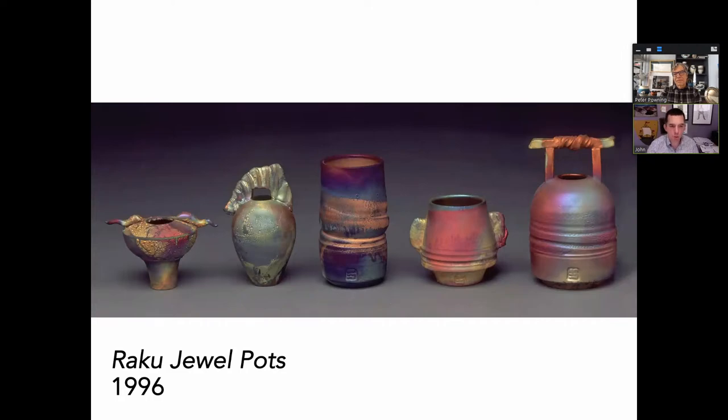These are called raku jewel pots from 1996. Beautiful, stunning colors. And to do craft like this, we're so excited to show it at the gallery. And of course, the beauty of his photographs is that it captures them as they were fresh out, because sometimes he said, if these are in the light, they can fade a little bit. But again, I've never seen such vibrant colors as this in any ceramic work anywhere.